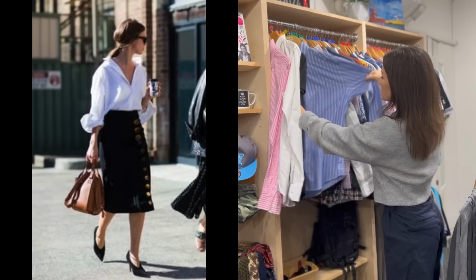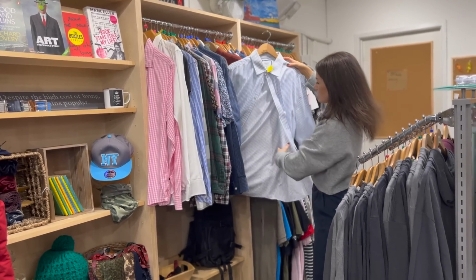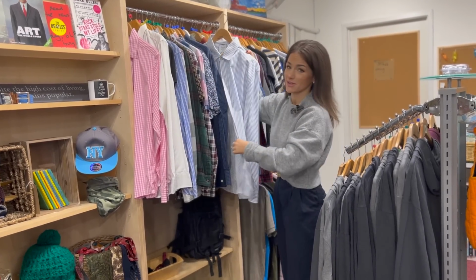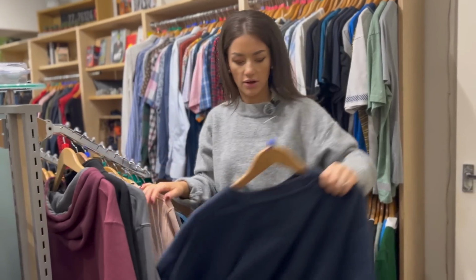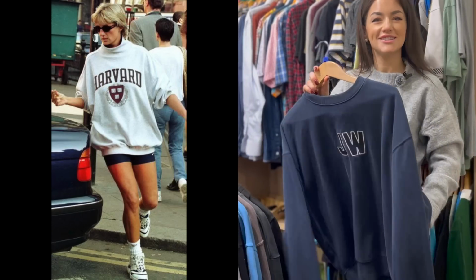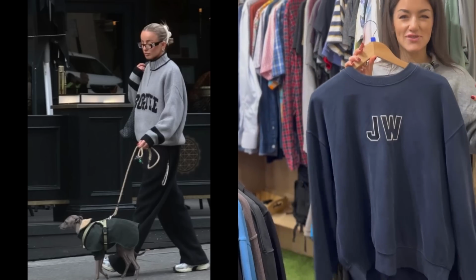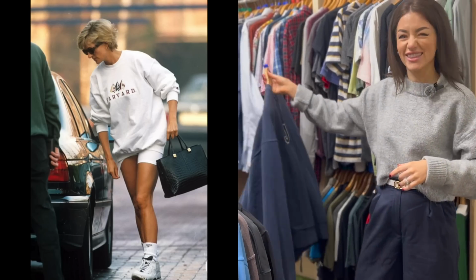Got a little pinstripe shirt here, which you'll know I adore pinstripe. This is nice. Really love the colours on that, but I have so many of these shirts, so I can't buy any more. Here we've got a nice oversized Jack Wills jumper, but this is giving me that kind of 90s look with kind of cycling shorts and chunky trainers. This oversized jumper, I quite like that look at the moment.